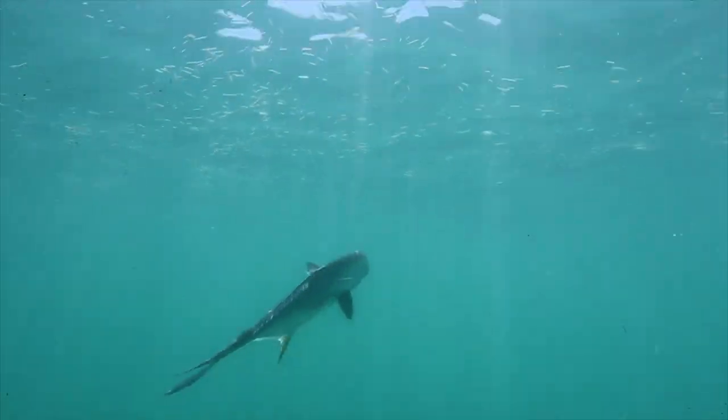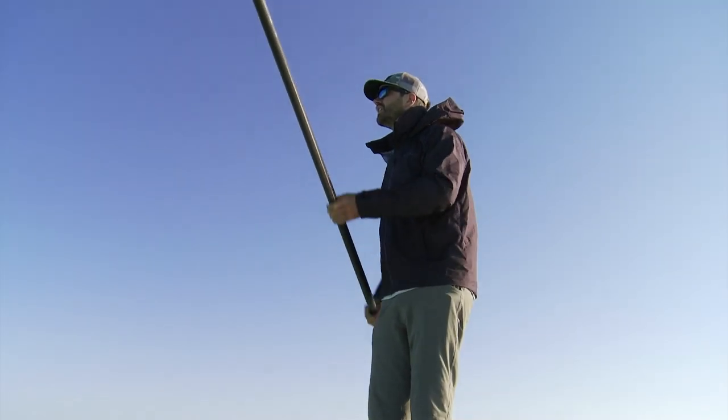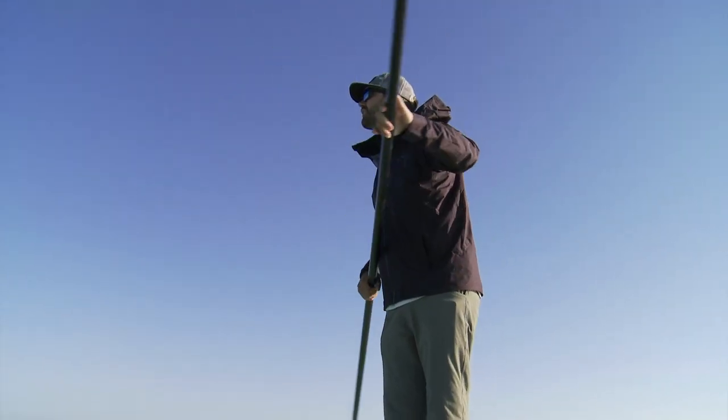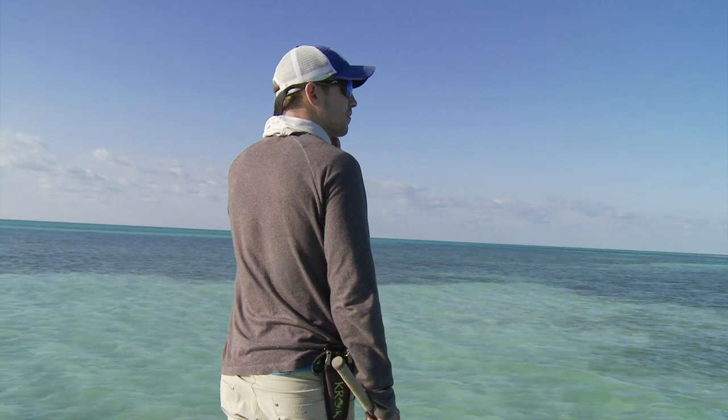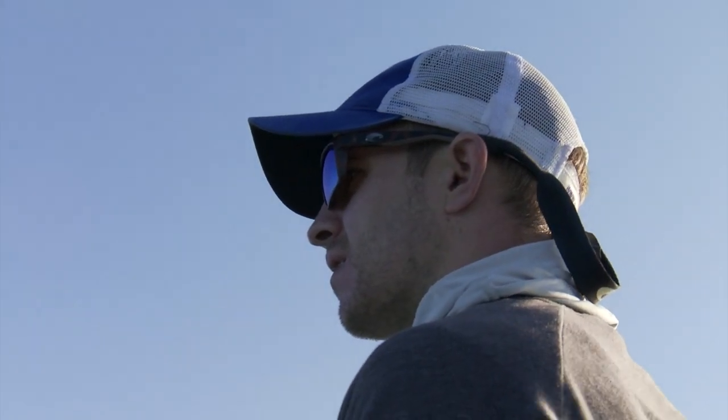Because there's no monitoring done on these species, we don't really have a sense of exactly what's been going on with their population numbers over time. From my experiences interacting with the fishing guides down here, especially those that have been around for quite a while, the permit numbers have been declining pretty significantly. So that's got me personally very concerned about these species.